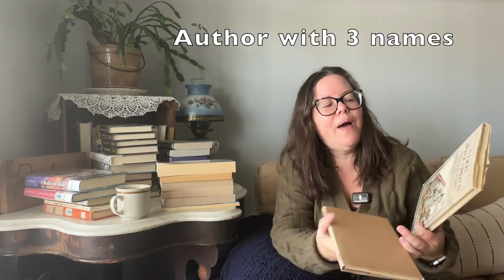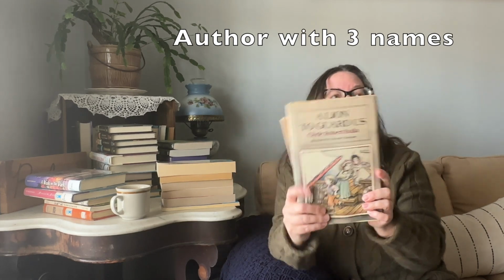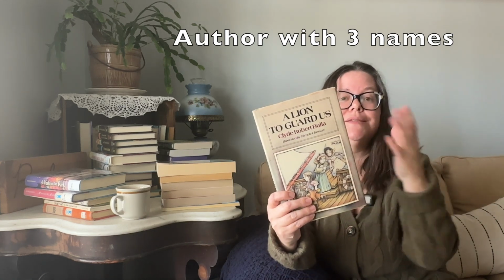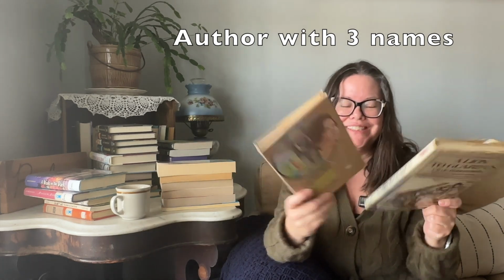And then I also have A Lion to Guard Us, about children who are in a ship leaving London to go to Jamestown. Again, kind of a unique perspective and a story that can bring to life that time in history for your middle graders. And these were also written in the 1900s.